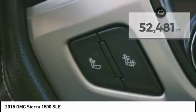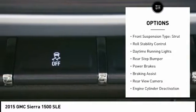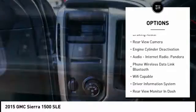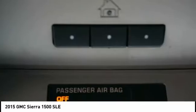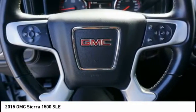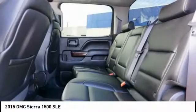Here are some of this vehicle's great options: cargo bed light, LED, traction control, stability control, front suspension type, strut, roll stability control, daytime running lights, rear step bumper, power brakes, braking assist, rear view camera. Searching for a dependable vehicle that looks great too? You found it, so stop in today.